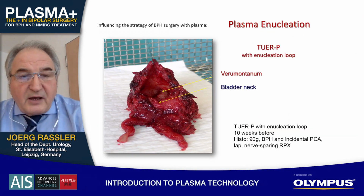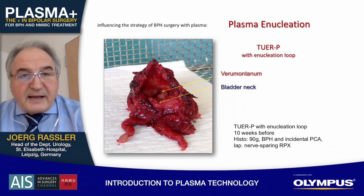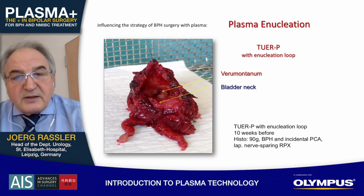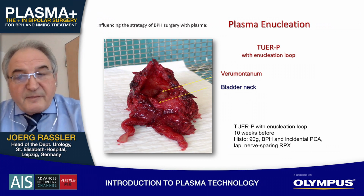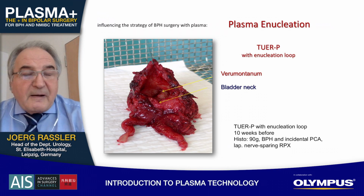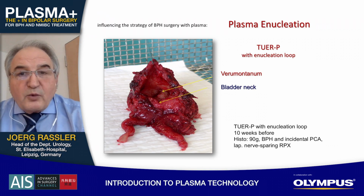Here is a patient. We did an enucleation and resection with plasma, and 10 weeks later, because of an incidental carcinoma, we did a radical laparoscopic prostatectomy with nerve sparing, and we saw no adhesions around the BPH. So the scarification of the BPH around this treated area is very weak with this energy.